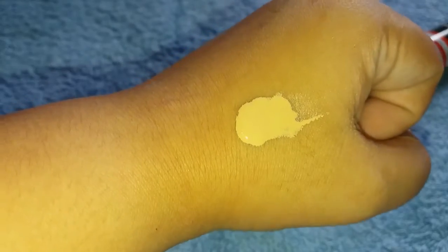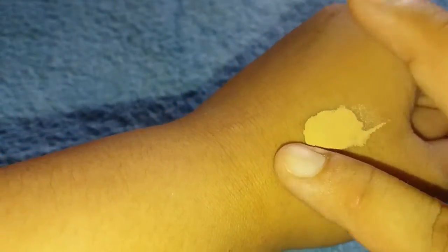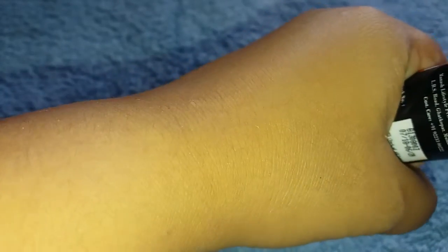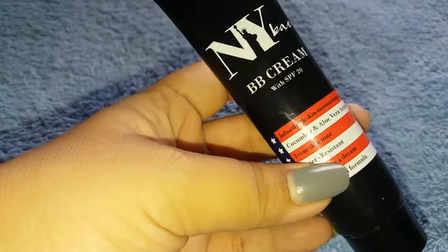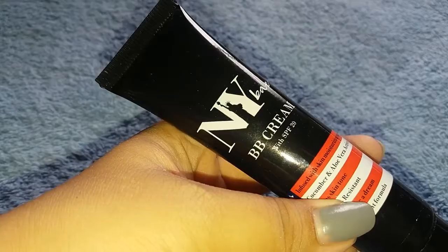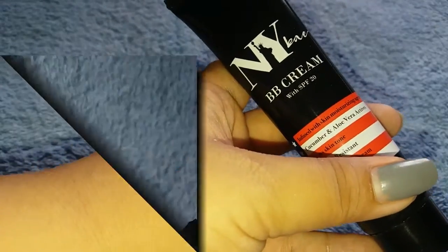The consistency of this cream is very light but not runny. It blends easily and gives you a matte finish. So it is a non-greasy formula. It smells the same as Pond's BB cream. It gives you a light to medium coverage, which is okay at this price. It contains SPF 20, which keeps your face sun safe. It also claims that it is water resistant. So let's see its demo.